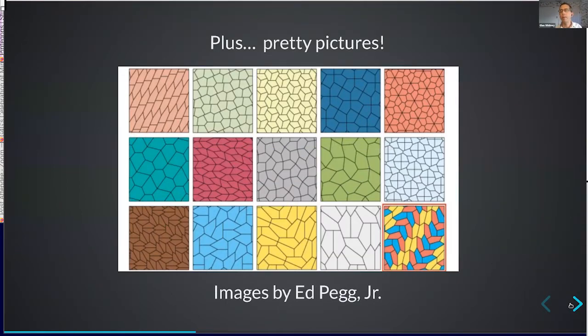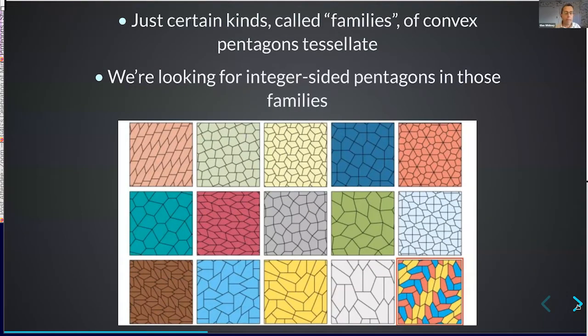Just to recap, the basic moral of the original story is there are just certain kinds of convex pentagons that tessellate. We already saw that the regular pentagon doesn't tessellate. And we're looking for integer-sided pentagons in those families. So I don't use up all the time saying that phrase over and over again and bore you to pieces, I'm just going to use the word pintegon. This is not a real word, just for today. I'll call them pintegons because I will have to, unfortunately, say that a whole bunch of times.